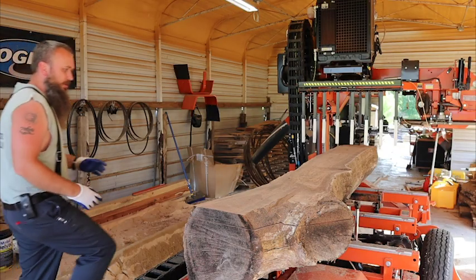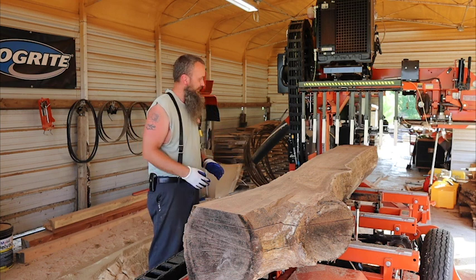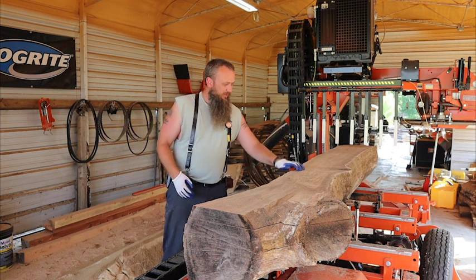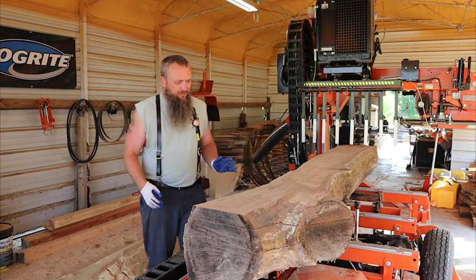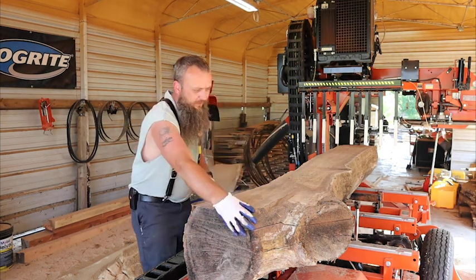Based on what we saw after that first cut when we took the bark off, I got a pretty good feeling about this. Looks pretty good. It's nice and solid. Not too bad. I bet we're going to have some decent crotch figure on the underside of this first slab right here. Should look pretty good.